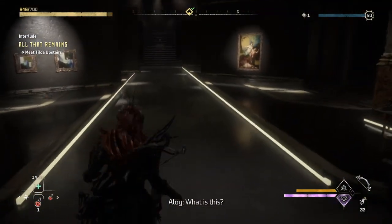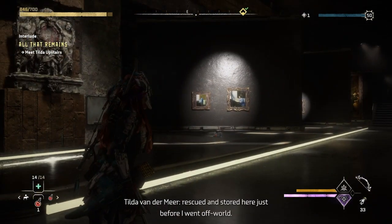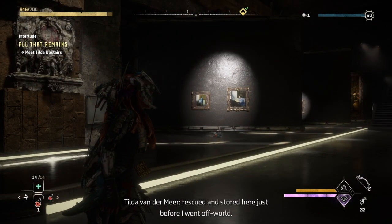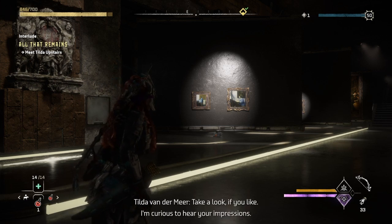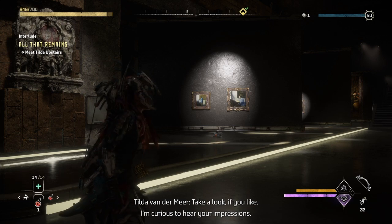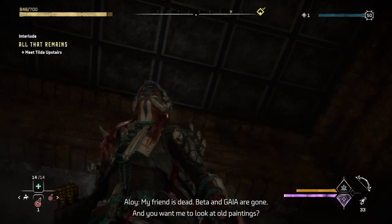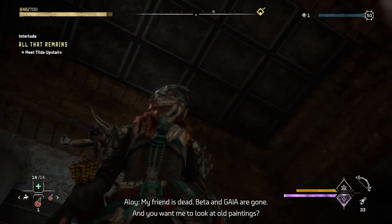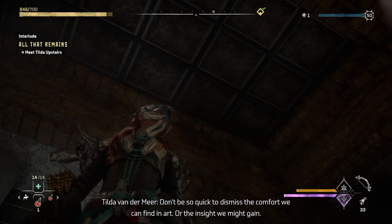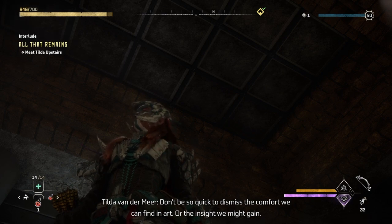Just a few favorites from my collection. Rescued and stored here just before I went off-world. Take a look, if you like. I'm curious to hear your impressions. My friend is dead. Beta and Gaia are gone, and you want me to look at old paintings? Don't be so quick to dismiss the comfort we can find in art, or the insight we might gain.